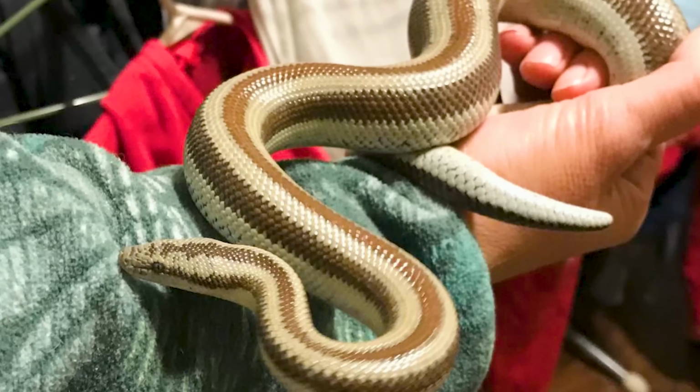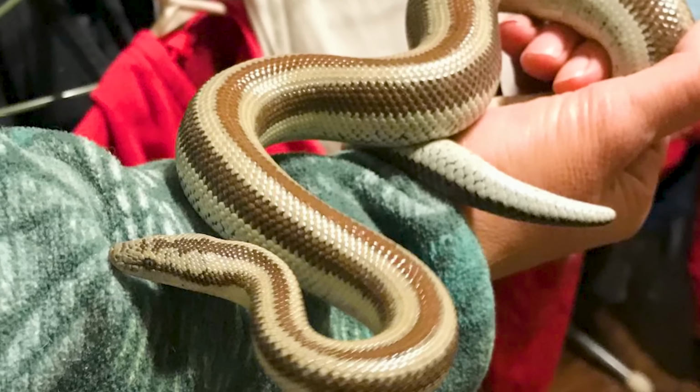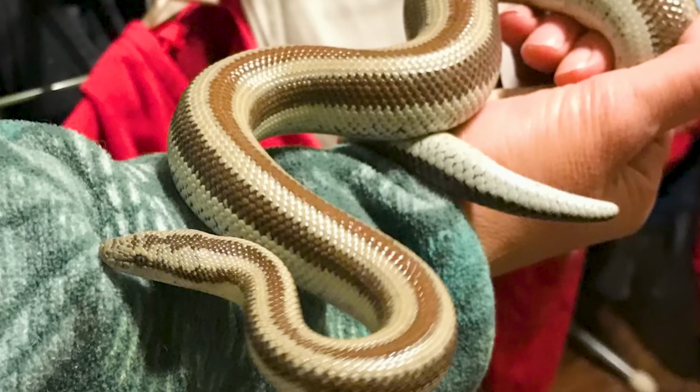But going on to rosy boas, I think these might be a better option for that reason. They will generally eat right away. You don't have to brumate them, you don't have to do anything crazy, and they have an amazing food drive. So to me, I personally think that rosy boas of the two are probably better for most people, and they fit in that 75-gallon enclosure perfectly.